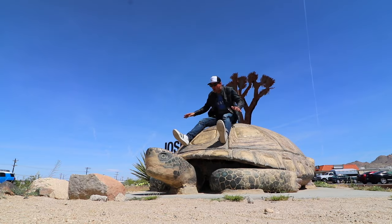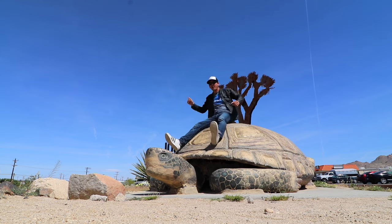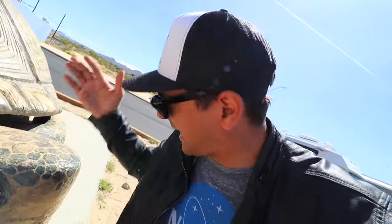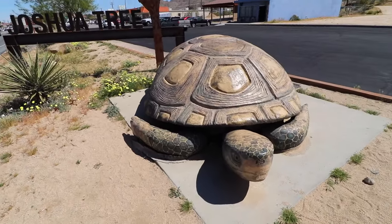We definitely don't want to be doing this to any real desert tortoises. Wah-ha! Tortoise race! Bringing it back! Whoa! Sorry about that there, Myrtle. I forgot. Respect to protect. Duh! That is pretty cool right there. Every town needs a mascot like this.